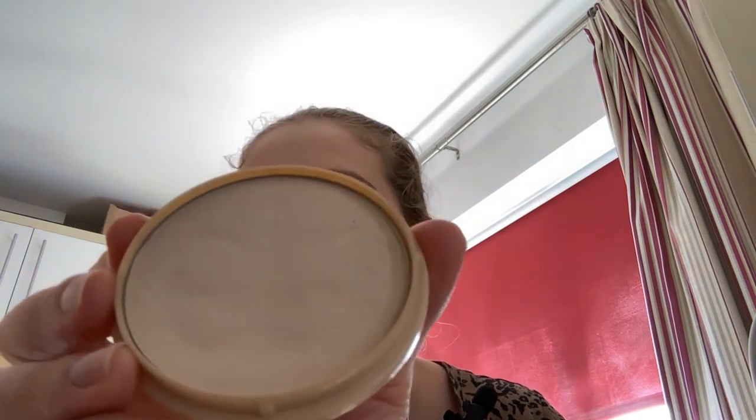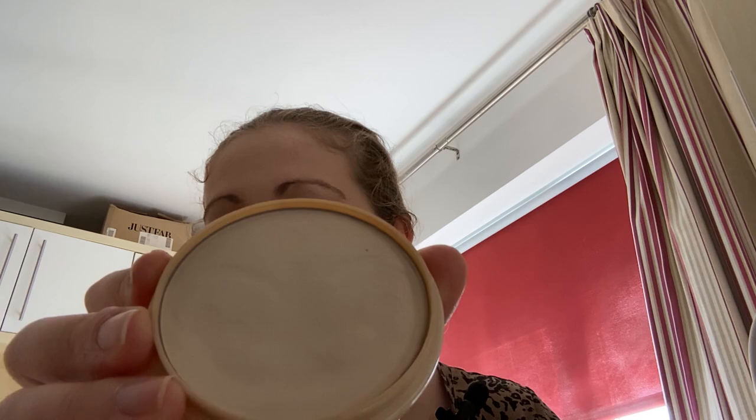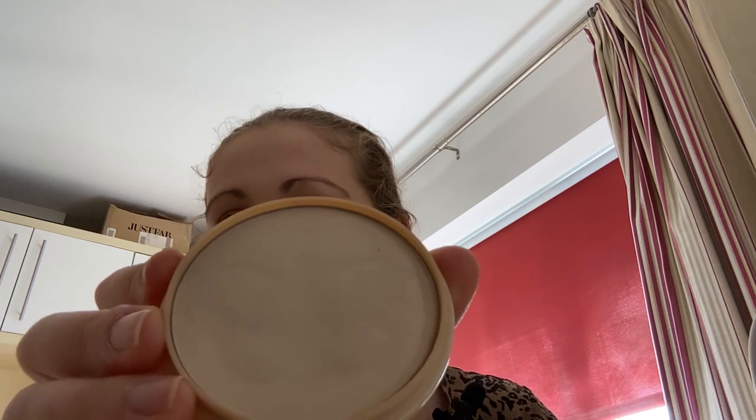Again, powder's going to take a long while to use up, but if I open the lid, you can start to see the edge of the pan. Start to see the edge around there where I'm using it, and the actual imprint of the Rimmel logo has nearly all gone.